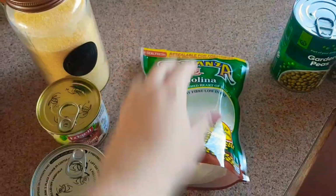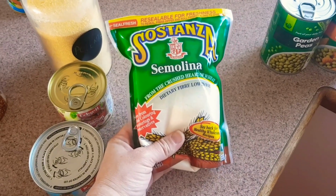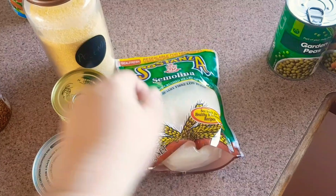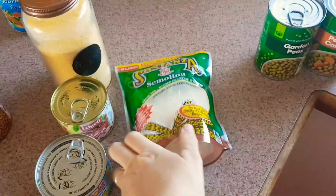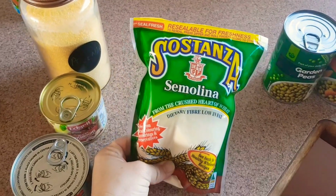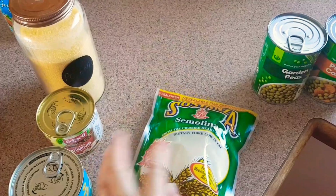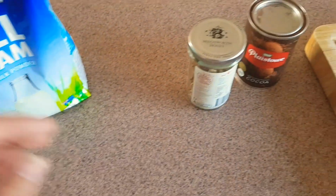Semolina, I use this for like a dessert dish that I make, and I'm going to add the recipe either on my Facebook page or maybe on this video below. So yeah, this is really easy to make, but it does take a little bit of semolina. Okay, in terms of desserts, there's another thing that you can make.